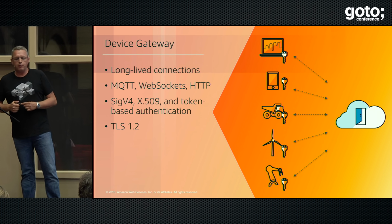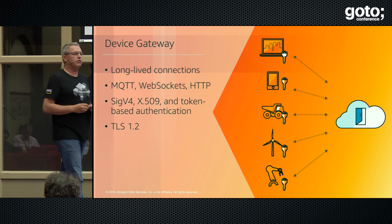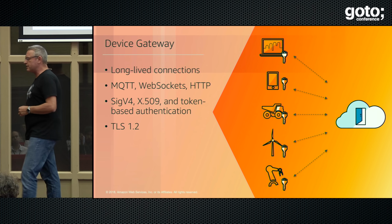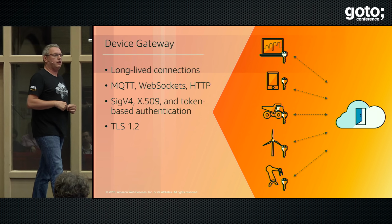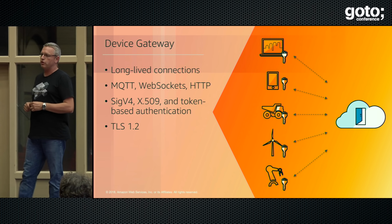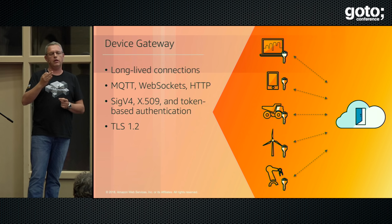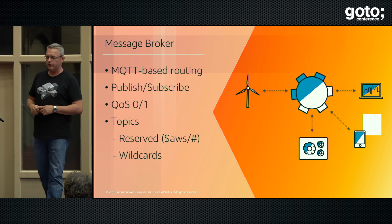The second feature I want to talk about is the device gateway. And this is what allows you to connect those devices, those things, into our platform. And it can support MQTT and WebSockets and HTTP, and you can sign and encrypt the information going from your things into the cloud and basically create a solution that is secured end-to-end, from your thing to the cloud, to third-party services, to your application, or anything like that.